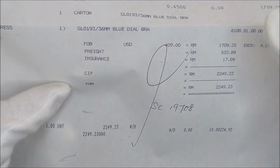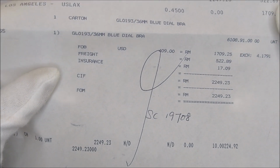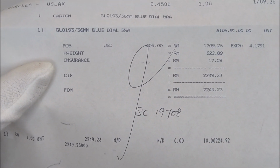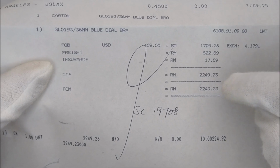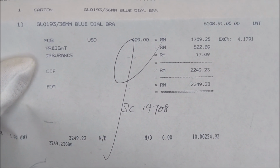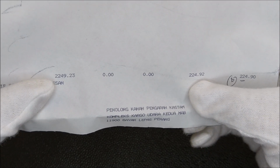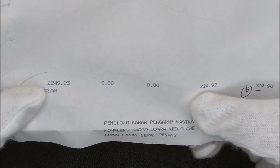Alright, and you see the tax paper that I was taxed. The FOB in USD is 409. Yes, I bought this for 409 from Massdrop. And the freight charges, they convert into RM, Malaysian ringgit. It's 522, and there is insurance. And the total price is 2249.23 ringgit Malaysia. If you can see down here, in the bottom row, this is the total and this is the tax amount that I have to pay. It's a 10% tax.